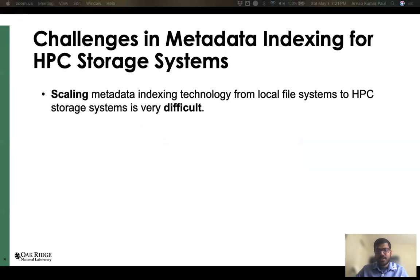This is because there arise many challenges when implementing an efficient metadata indexer for large-scale HPC storage systems. First, scaling metadata indexing technology from local file systems to HPC storage systems is difficult. In local file systems, the metadata index must index only 1,000,000 files and thus can be kept in memory. However, in HPC systems, the index is too large to reside in memory.